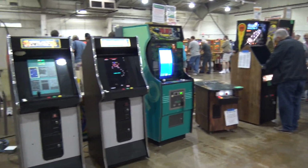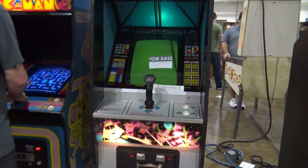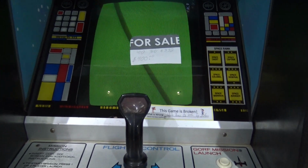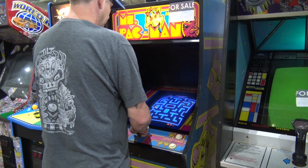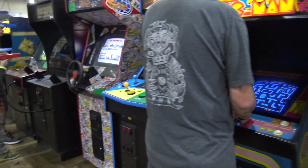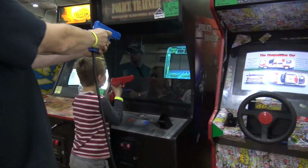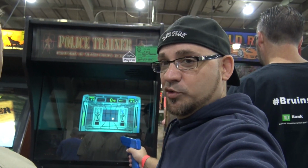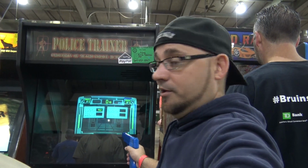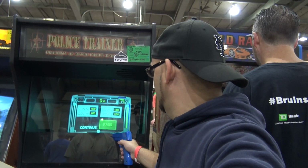Not a bad deal. Looks like a lot of nice games down this road here. There's a Gorf. I know these are pretty popular. Doesn't look like it works, but it's 400 bucks. This Pac-Man is $650. That's actually a pretty good deal. Leash Trainer, I love that game. You guys remember this one? It's like a little trainer simulator. $395. Not bad deal.